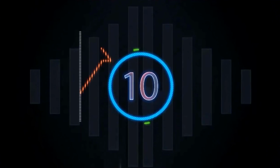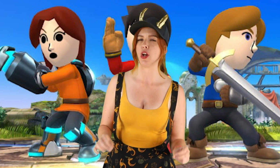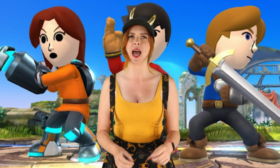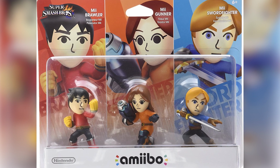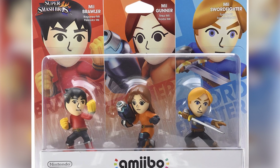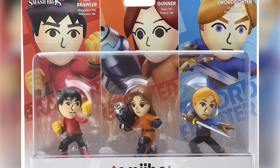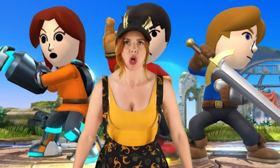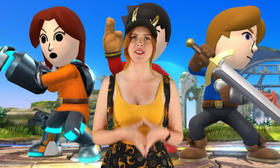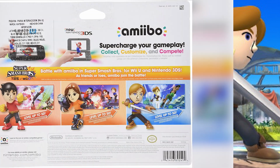Number 10. Mii Fighter Pack. This set is one you can actually still get on Amazon, although the price is likely going to be higher than finding an individual seller to buy from on eBay. The highest price I've seen this one at was actually taken from Amazon.ca and puts the estimate for the set of 3 at $256, whereas the most affordable set that I've seen, still in factory sealed packaging, is at $129.